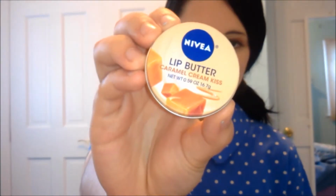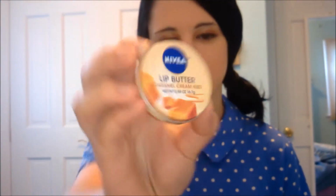Next thing I have on my nightstand is the Nivea lip butter. It's in caramel. I'm not sure if that's gonna focus or not, but it is the lip butter. It's in Caramel Cream Kiss. Okay, so I have a story. I have been searching for a good lip product for maybe about a year now. Like any sort of chapstick that can keep my lips really plump and really hydrated without just fading away in 10 minutes.